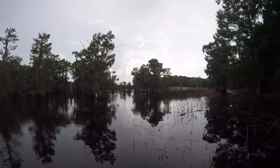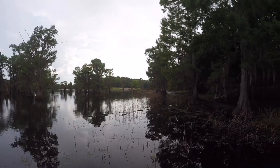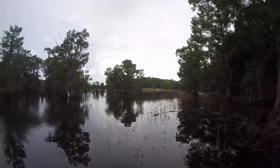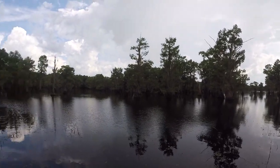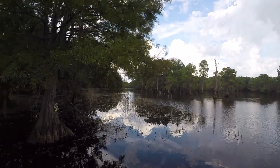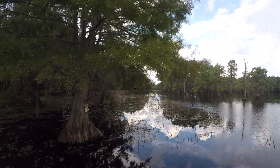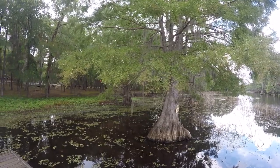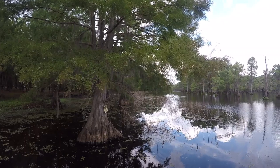Now I toured that boat ramp over there on the scooter run, so if you've not seen the scooter run video, check it out. It's a money maker. Great place to go do some kayaking.